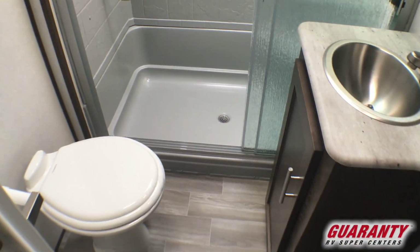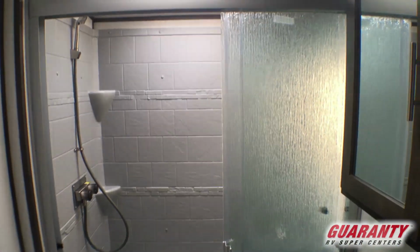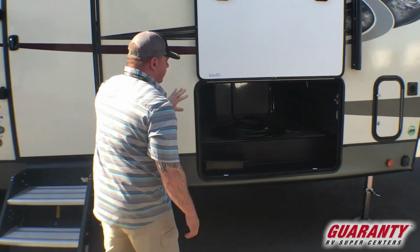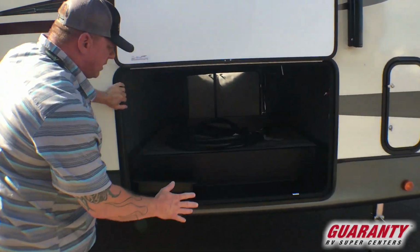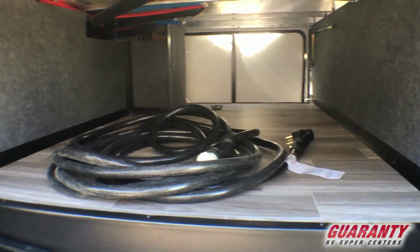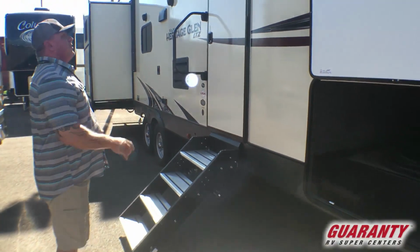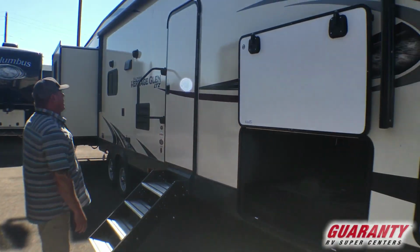And then in the bathroom, got a nice shower, glass shower enclosure, and then your medicine cabinet, your sink, and your toilet. Here's your pass-through right here. Plenty of storage there. Your battery disconnect located right there. And then above here you got about an 18-foot power awning.